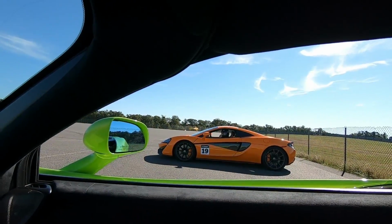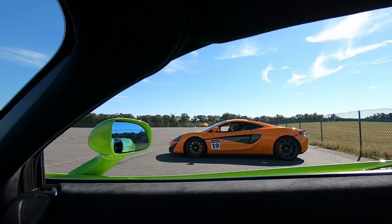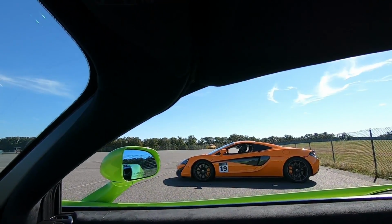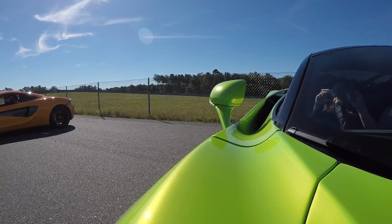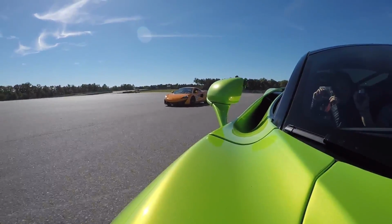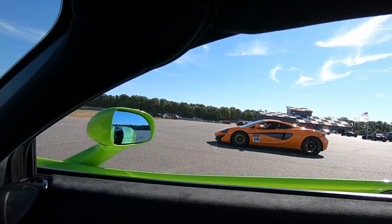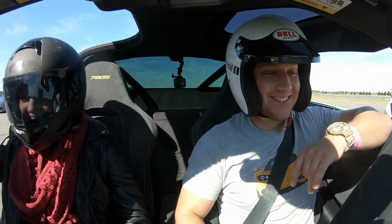Are you ready? How do I use launch control again? You gotta go track, and then hit the foot all the way on the brake. Ready? This is gonna be fun. I think you're gonna have a good time.